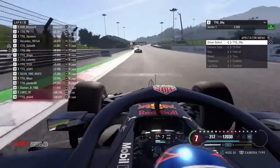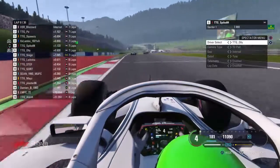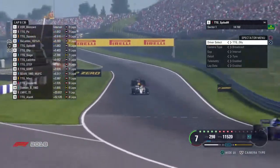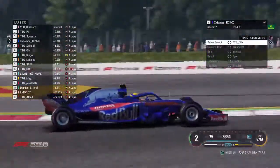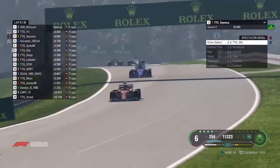Ollie, meanwhile, has the DRS on Spike, but remember, Spike now being over a second behind Lambo, loses out on that DRS zone. So he's going to have to try and catch up the old-fashioned way by turning up that engine and seeing if he can make a move stick there. Lambo, meanwhile, currently running in 4th place behind Squeezy.